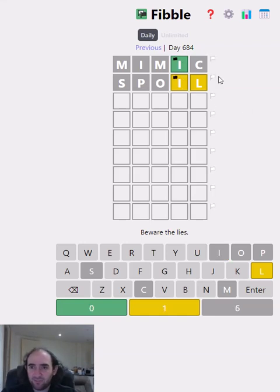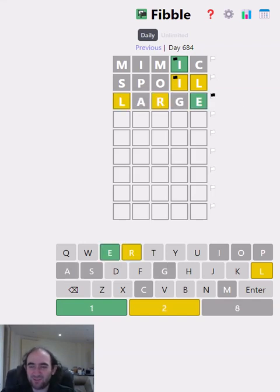Let's, for now, guess that the I is lying twice. So then we've just got an L to use. Let's try large, because that tries some really good letters. The A and the E are always good to bring in. What does that tell us?